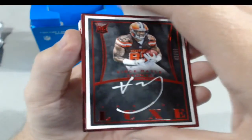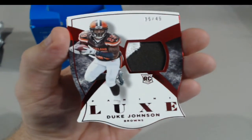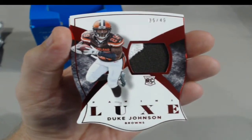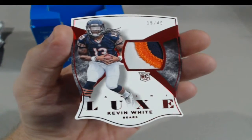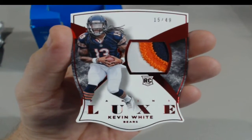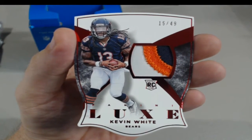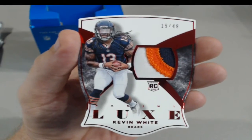Again, got an extra hit. Start with a Duke Johnson to 49. This guy's in for a good season as well again. Rodney's Gems. And another guy that's up and coming this year as well, Kevin White, was actually hurt last year in his rookie season. But it's supposed to be one heck of a wideout to 49 for the Bears. R. Palmer, 82.